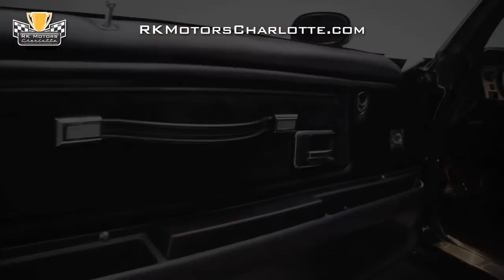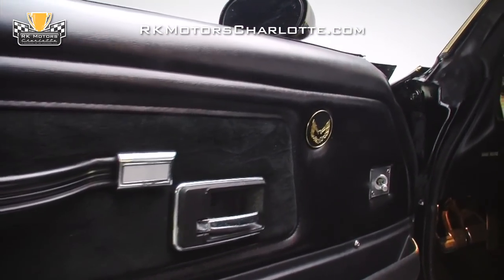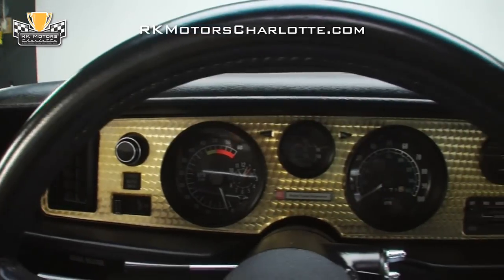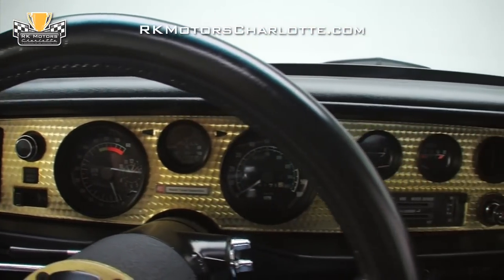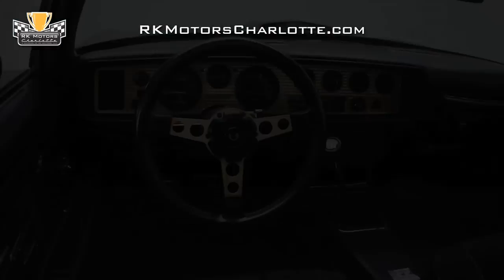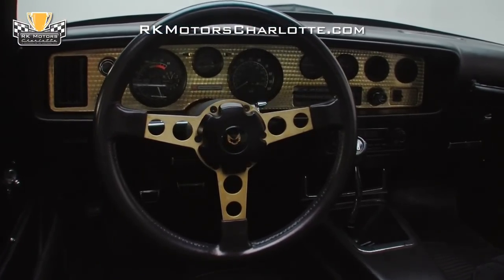Pitch-black door panels hang pristine pull straps and new chrome door handles below Special Edition exclusive gold badging. And in front of the driver, an excellent-looking engine-turned gold dash houses crystal-clear gauges, controls for heat and air, and the original AM/FM stereo behind a correct formula steering wheel and optional tilt steering column.